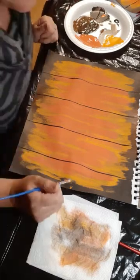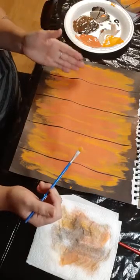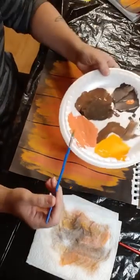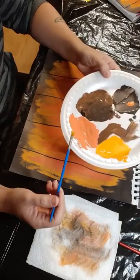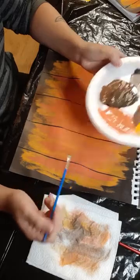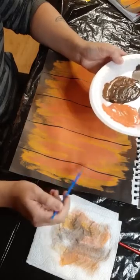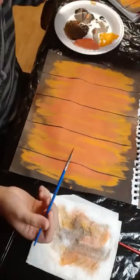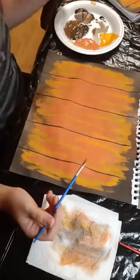But, okay, so we have our 4 lines, and what we're going to do is we should have some of that coral still left. If you don't, you can mix a bit more. And what we're going to do with the coral and orange is go along these lines a bit so they don't look so defined. So I'm just going to put a bit more orange on my plate.